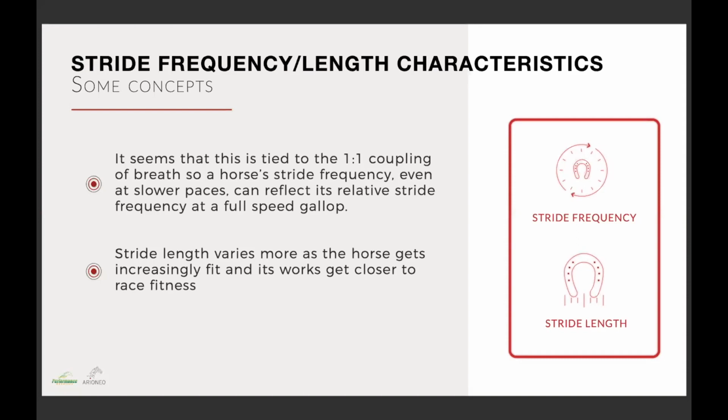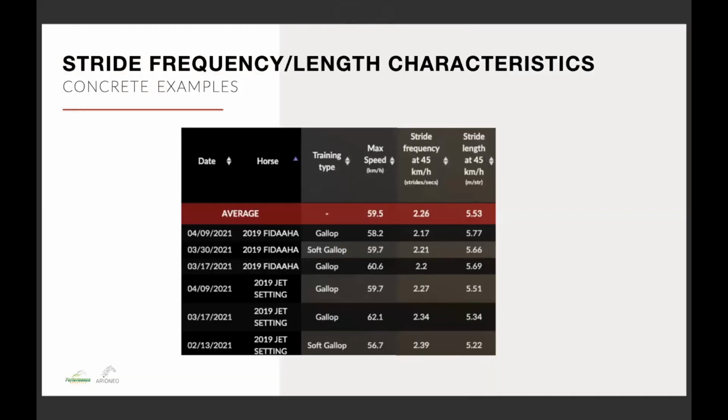So we don't have quite the data yet to answer that question, but from the viewpoint of stride frequency, it seems to be something that's innate in them. If we go on to the next slide, we can see a couple of horses here where you can get an idea of what their stride frequency and stride length is going to be.